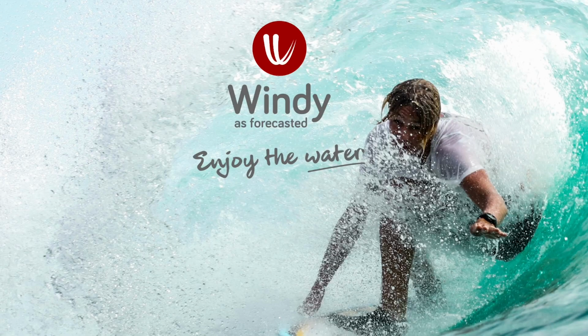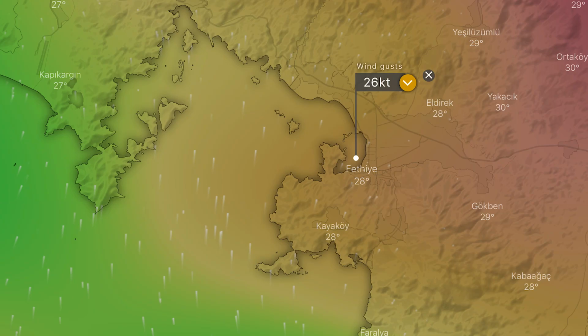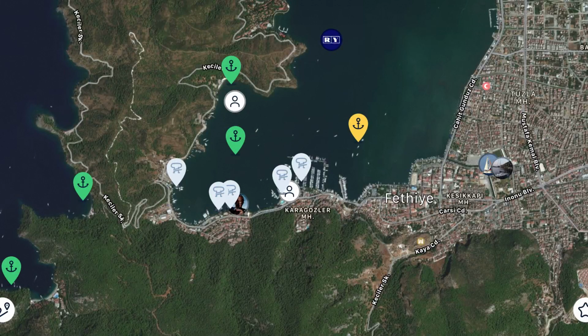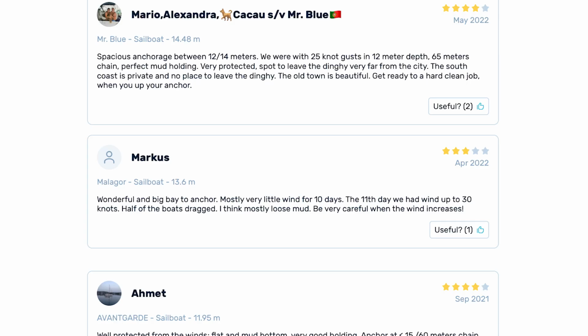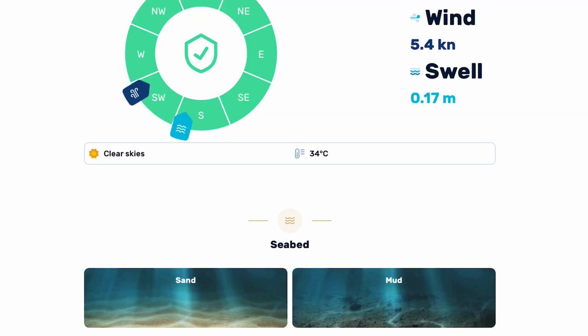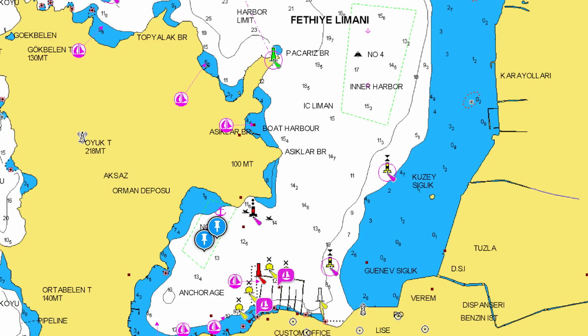We use a variety of apps that help us navigate and monitor the weather. For wind and storms, we use Windy. We find the wind gusts are usually a general reflection of the wind speed. For anchorages, Navily is our go-to, and it's been a game changer for us. There are so many reviews and shared inputs which give you peace of mind when heading into an anchorage. You just click on the anchor symbol and it provides so much information, including shelter and protection based on the wind and swell, reviews, seabed type, and photos. We still use Navionics for navigation and anchoring.